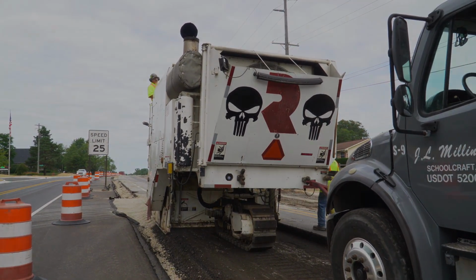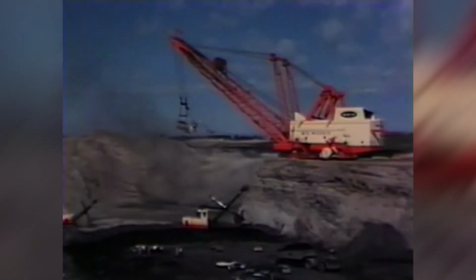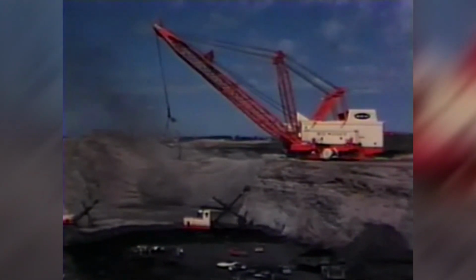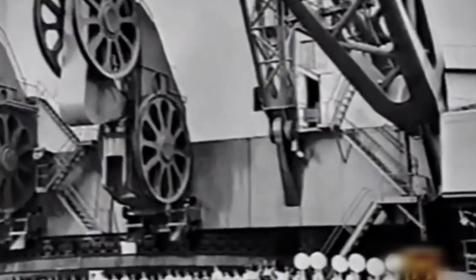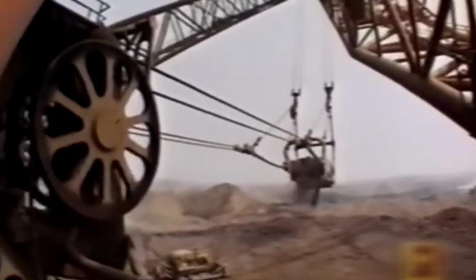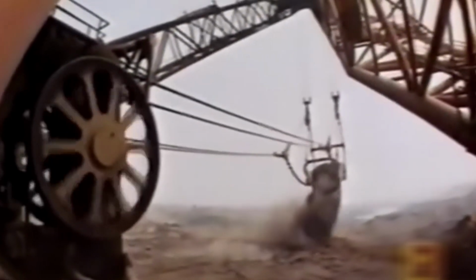The walking excavator Big Muskie, with a 4,250-watt bucket, considered the largest in its class, operated in the USA for 30 years, starting in 1969. This giant, created by Bucyrus, had impressive dimensions: a height of 225 feet, a width of 151 feet, and a length of 482 feet.